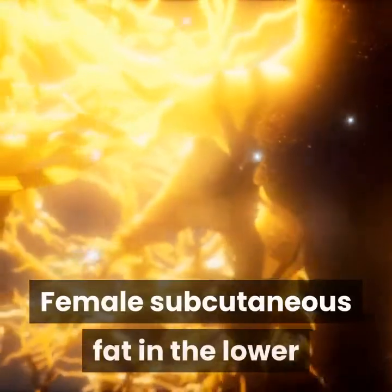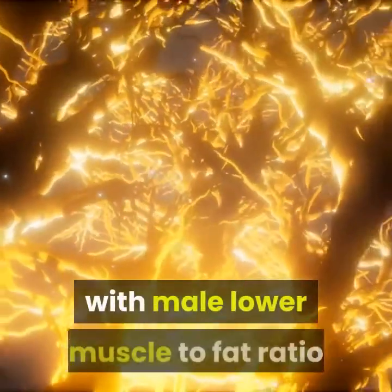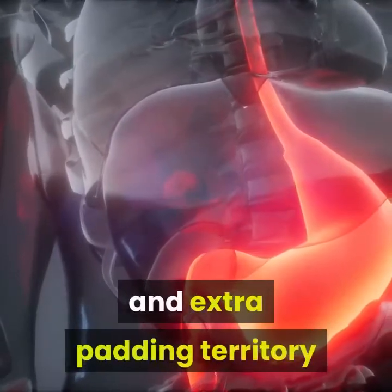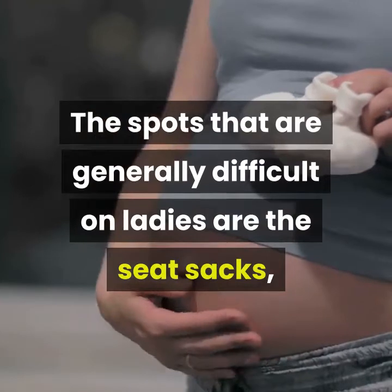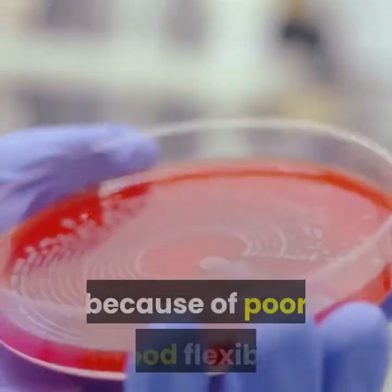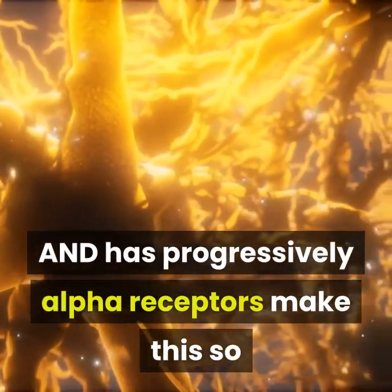Female subcutaneous fat in the lower body has around 9 to 10 times more alpha receptors compared to male lower body fat. The spot on men that is most difficult is the lower stomach fat and love handle area. The spots that are most difficult on women are the saddlebags, inner thighs, butt and lower tummy fat. Another reason difficult fat is stubborn is because of poor blood supply. Both the fact that it is in colder areas and has more alpha receptors make this so.